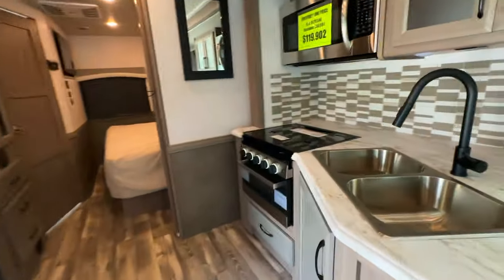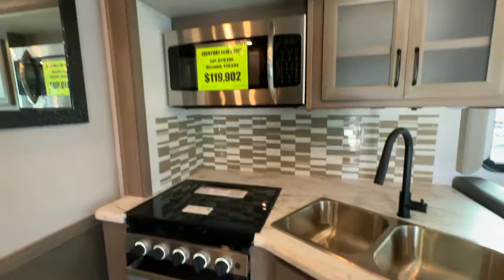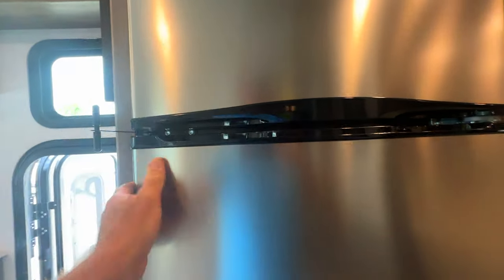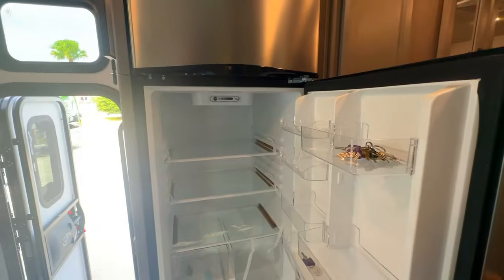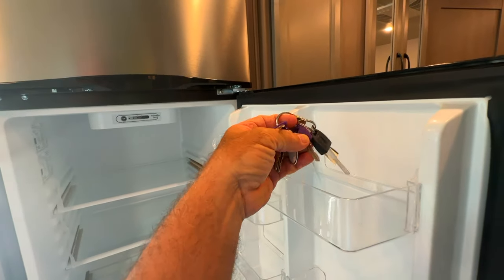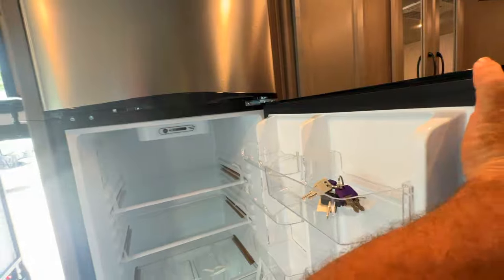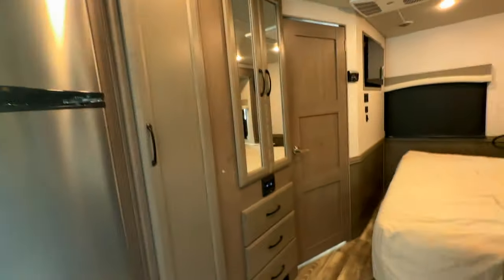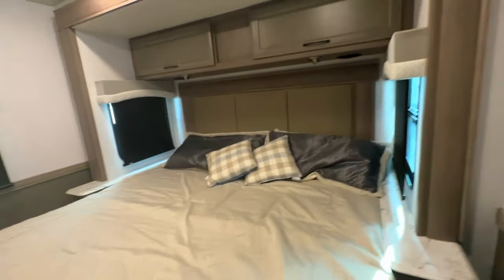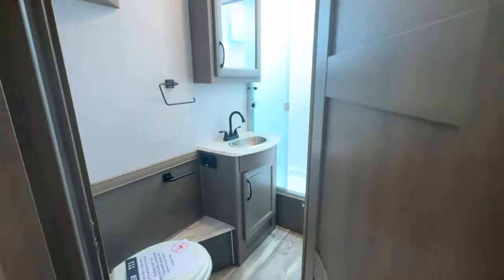Go back to your kitchen, and there's your moderate fridge. Look, everybody's keys are right here. We can go pick out one. This is going to drive off with this rig. Just tell them, hey, they told me to drive it over here. Okay, see ya. Here's your bed, bathroom.